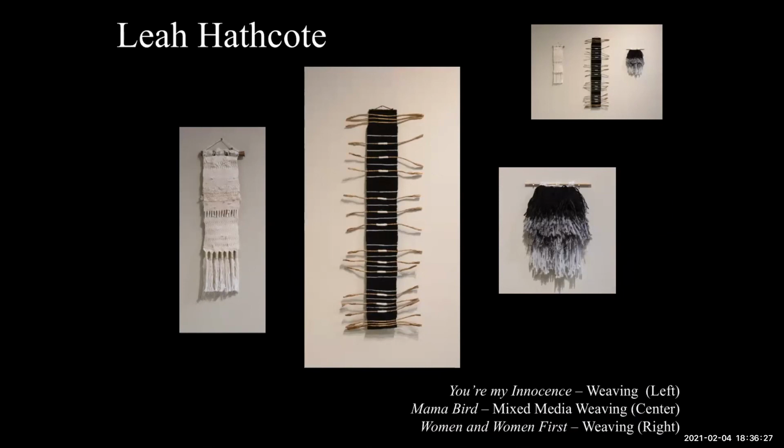My name is Leah Hathcote, and I graduated in May 2018 with a major in graphic design, and I minored in studio art. I was an artist in residence during the fall 2019 semester, and my mentor was Emily Howard, and I focused on fiber arts during my residency. And I created a large format, 3-dimensional woven wall hanging, measured about 6 feet long and 3 feet wide, and I wove that on a 4-harness floor loom.